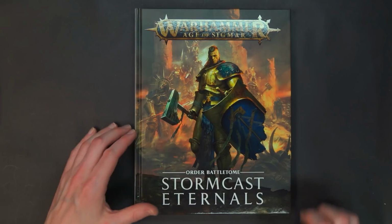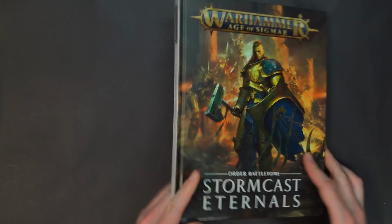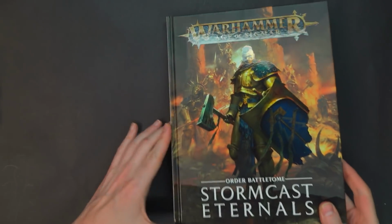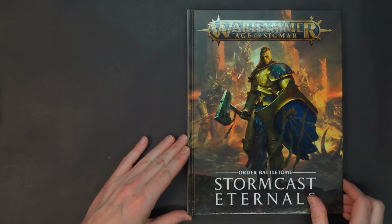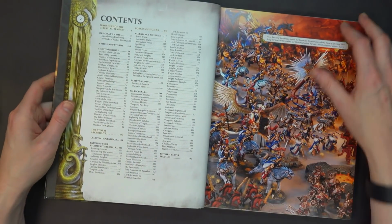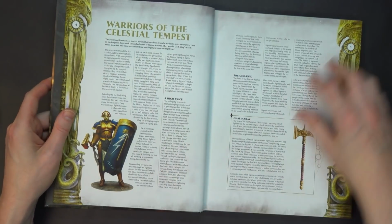Okay, on to the main event right here. Wow. Stormcast Eternal book. Look at this thing. It is so huge. Holy cow. 160 pages for this. Now, I like the new format. I like the new layout that we're seeing with this stuff. It started with, I want to say the Daughters of Khaine. No, it was the Idoneth Deepkin. Definitely started with the Deepkin, like the new kind of layout.